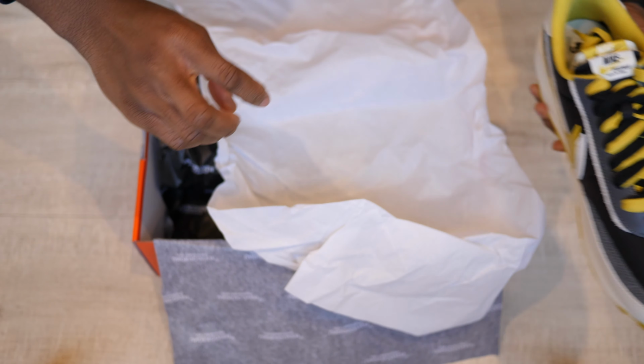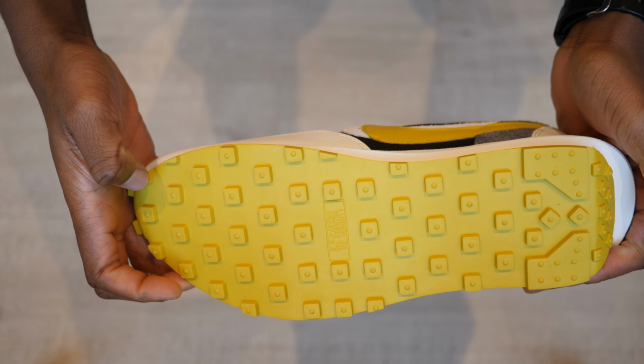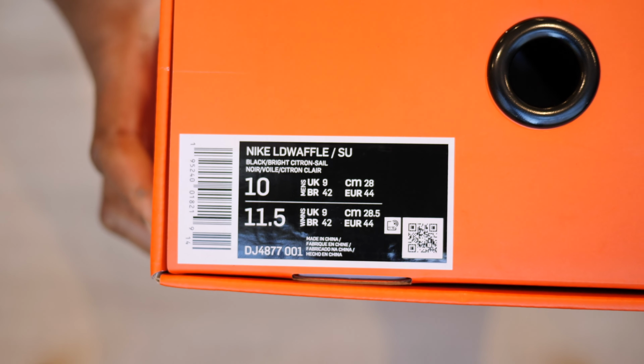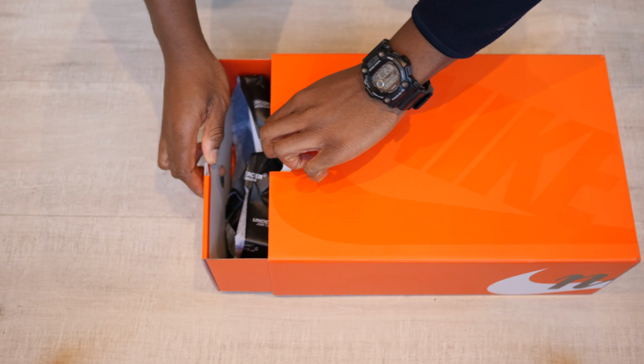Quick disclaimer, this pair is 100% authentic from the Nike Sneakers app, and it comes with an orange Sacai Nike box with the style code DJ4877001.